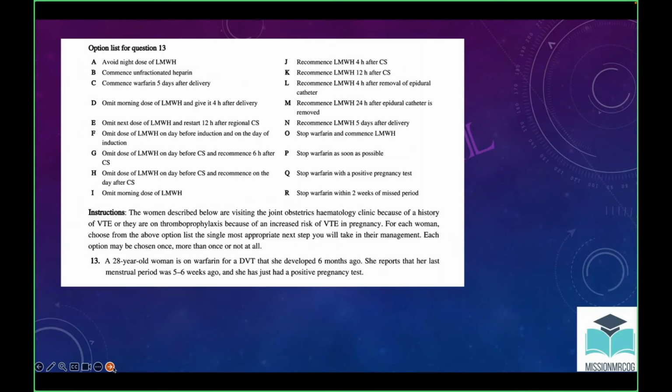So, now again here, the patient has come for the joint obstetric hematology clinic because they are on thromboprophylaxis. For each woman, a single next step of management has to be told. So now you have to tell the most important next step of management.